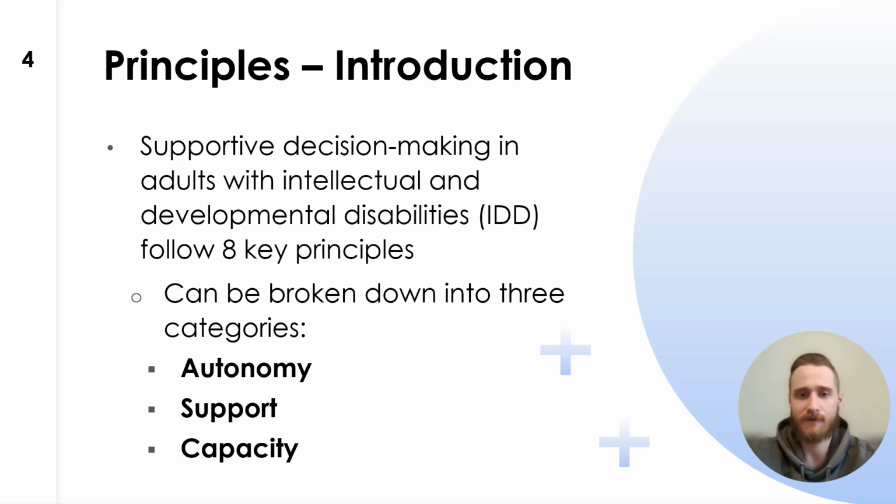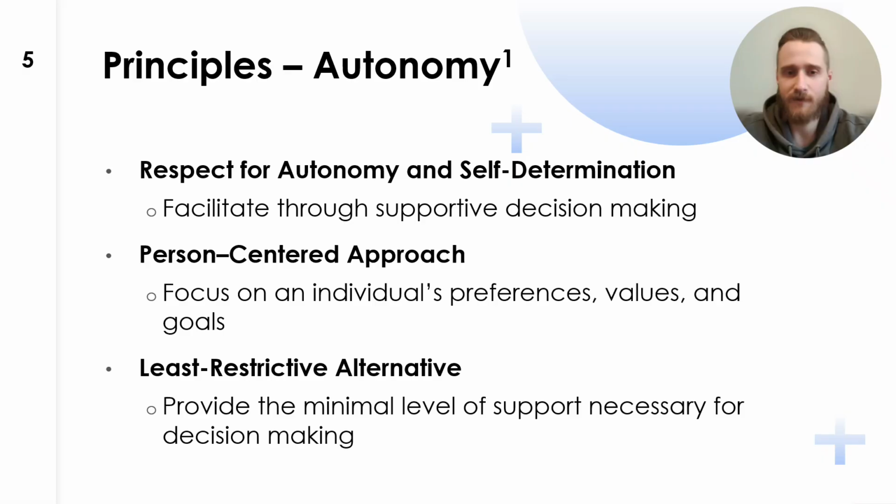So, when it comes to the principles for supportive decision making, there's 8 key principles, and they can be broken down into 3 categories, being autonomy, support, and capacity. For the principles that are related to autonomy, we have respect for autonomy and self determination, and that's facilitated through supportive decision making. There's a person centered approach, which is going to focus on an individual's preferences, values, and goals. And then there's also going to be the least restrictive alternative, which is kind of like providing the minimal level of support necessary for someone to make their own decision.